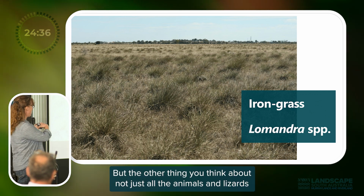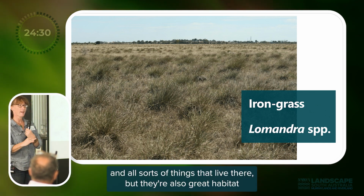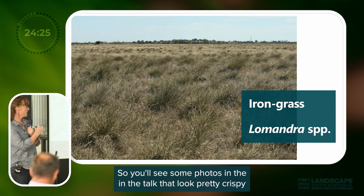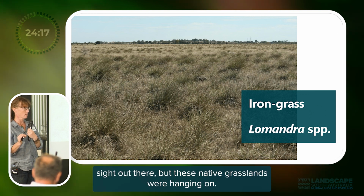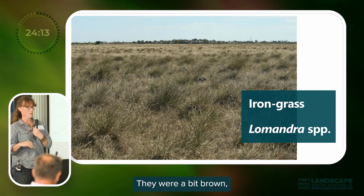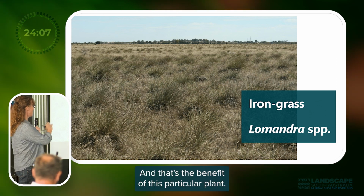But the other thing you think about, not just all the animals and lizards and butterflies and all sorts of things that live there, but they're also great habitat for collecting the seed of all the other plants around. So you'll see some photos in the talk that look pretty crispy, because the first 2 years of the project in 2018 and 2019 were a pretty sorry sight out there. But these native grasslands were hanging on. They were a bit brown, but they were quite fine, sitting there waiting for when the rains came. And that's the benefit of this particular plant.